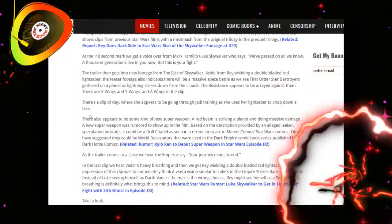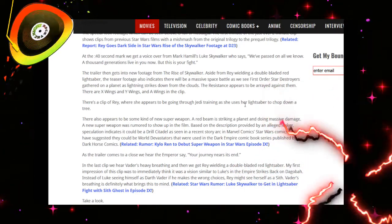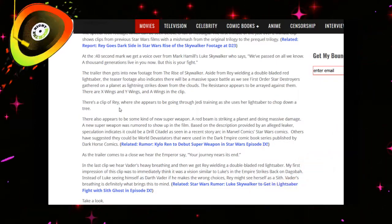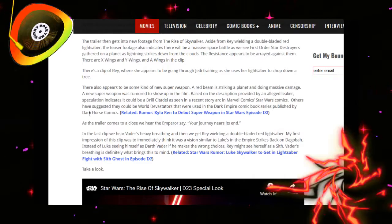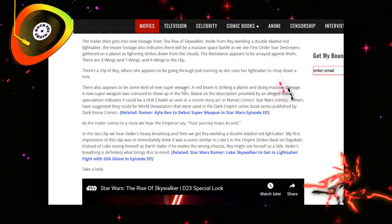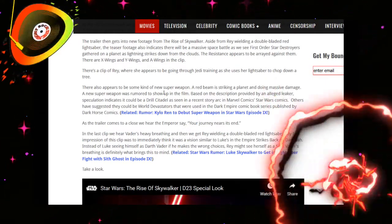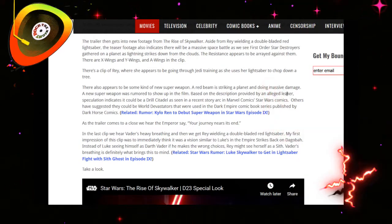There's a clip of Rey where she appears to be going through Jedi training as she uses her lightsaber to chop down a tree. Chops down a tree. There also appears to be some kind of new super weapon. A red beam is striking a planet, doing massive damage. A new super weapon was rumored to show up in the film, based on the description provided by an alleged leaker.